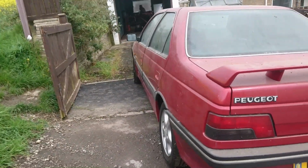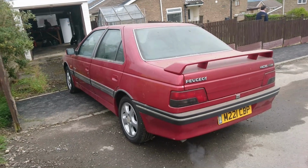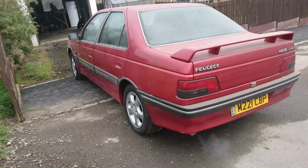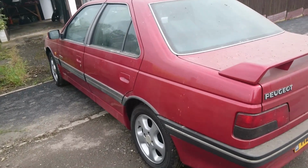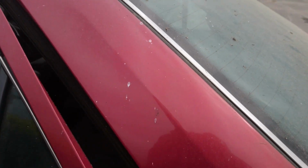So many Mi16s, particularly the 1.9s, donated their engines to things like 309 GTIs and 205 GTIs. So these are very rare cars now. Obviously they're worth an awful lot more than they used to be.